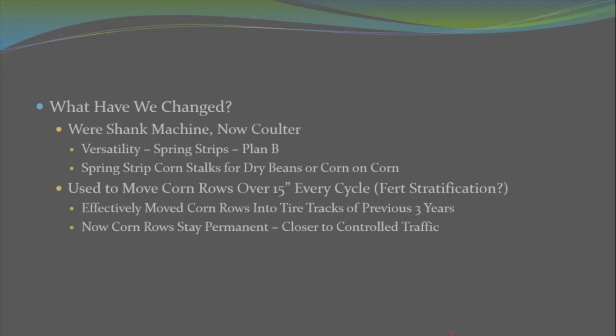We're a shank machine. We're now coulter. As I said before, it gives us the versatility of a plan B for the spring. We also have done a little bit of spring strip work for dry beans or corn on corn. It's not a program that I guess I recommend. The corn on corn works better than dry beans in corn stalks.